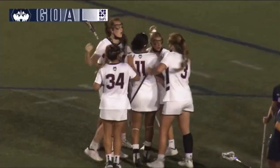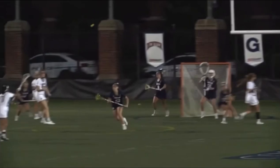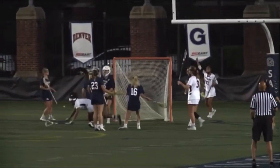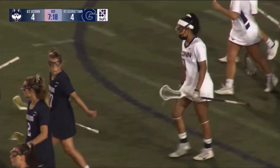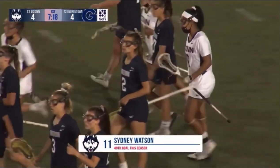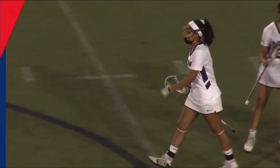What a great shot from up top. Breaking down the lane, Sydney Watson getting a lot of power behind this shot. Nice placement, and you can certainly see how she has scored 49 goals on the season so far for the Huskies. Just had that little stutter step up at the top of the 8. It just got her defender on the heels a little bit.